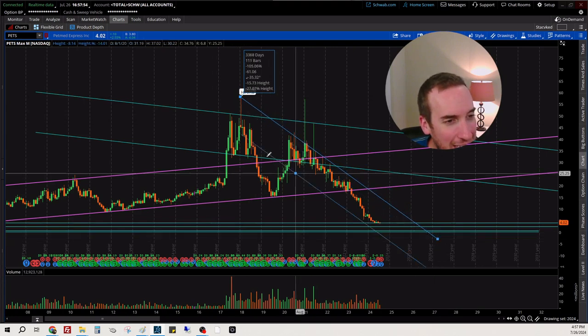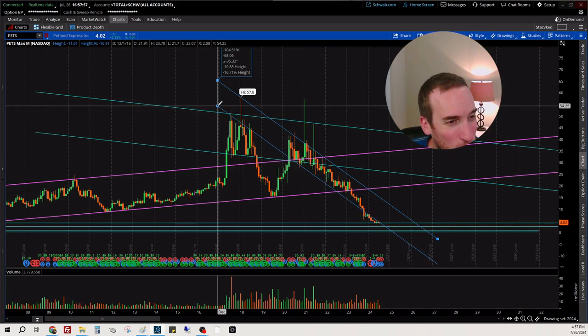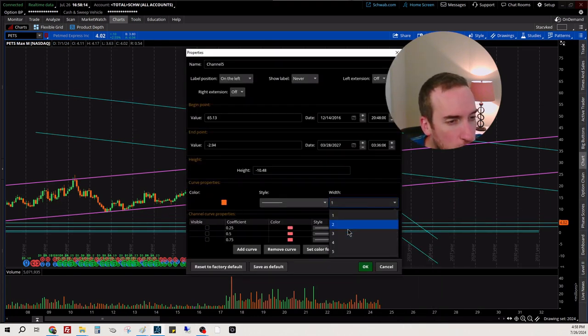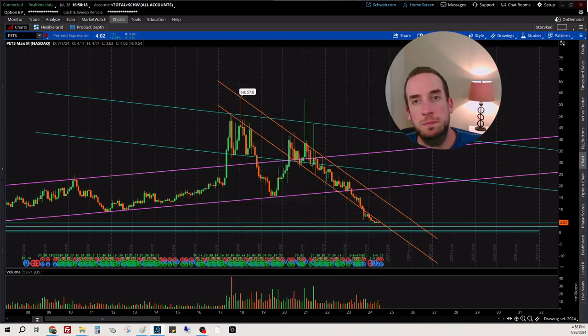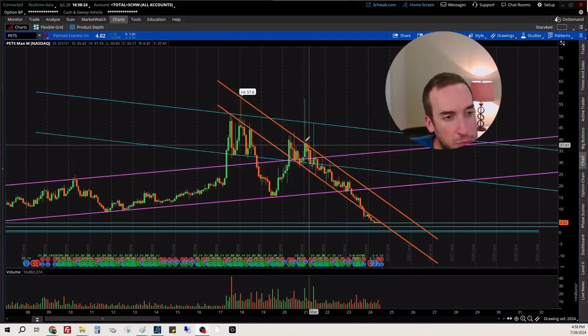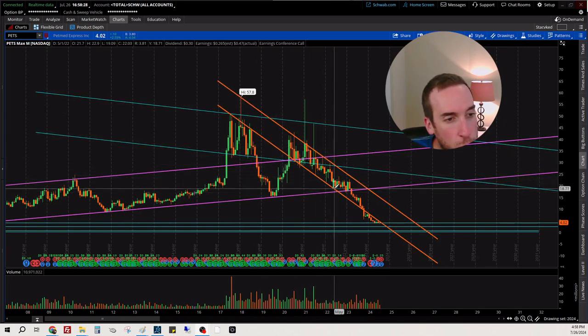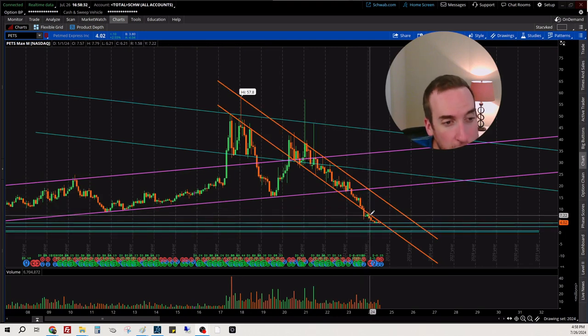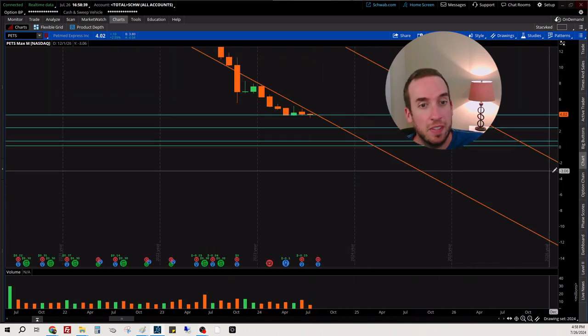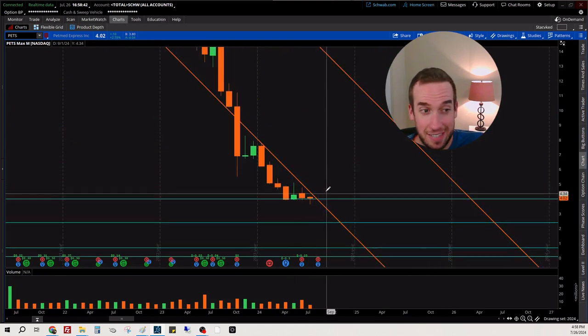Ooh, I like that. Okay, this is awesome. Edit properties, we're gonna make it orange too. So this channel very well respected, supports perfect resistances, perfect resistance, perfect support, perfect support, perfect support, perfect support, support, fall through, perfect resistances, perfect resistances. So we have again what I call the apex, the area of opportunity. Look how insane this is.